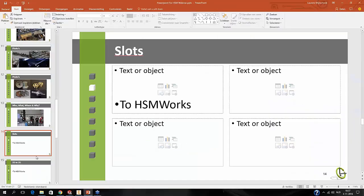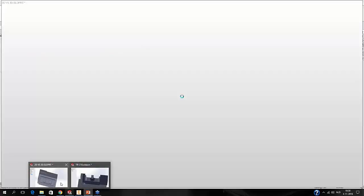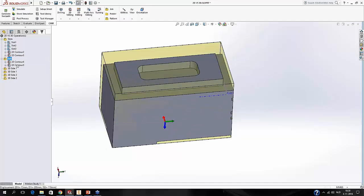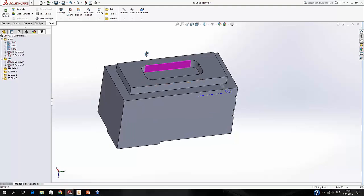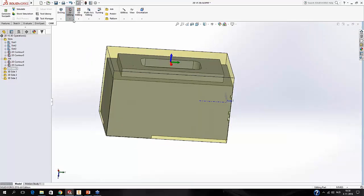From here, as we see in my fantastic PowerPoint, we're going to do something about 3D versus 2D operations. Let me move this job up for you. So we're making this one the default folder, and from here on all the toolpaths I make are going to be put in that job or setup. This looks like a real easy part. So what I would usually do is face it off.